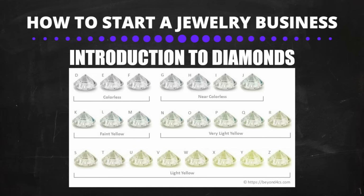Let's talk about diamond color. Diamonds have different colors and are graded starting from the letter D. D means there's no color. If there's no color, the stone is worth a lot more. The more yellow a stone is, the less it's worth. You should always try to buy stones that are at least D to H color.